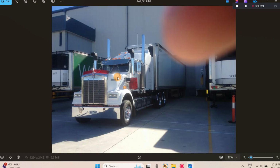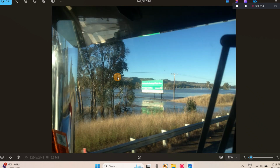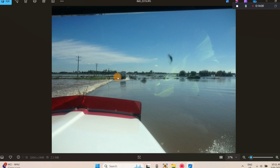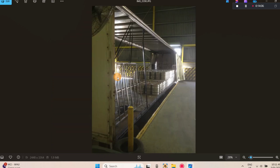There she is again, Gundy being flooded. We touched on this a couple of videos back when the big floods went through in 2013. Also out at Griffith, Leeton. Boss had a DAF XR 105, I think, and got stuck on the side of the highway for that.